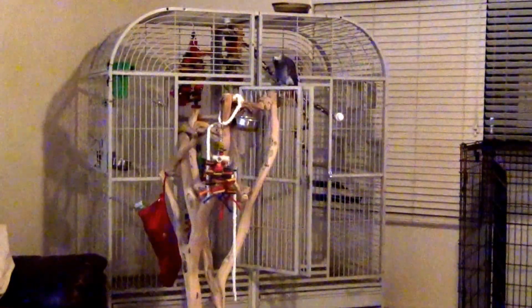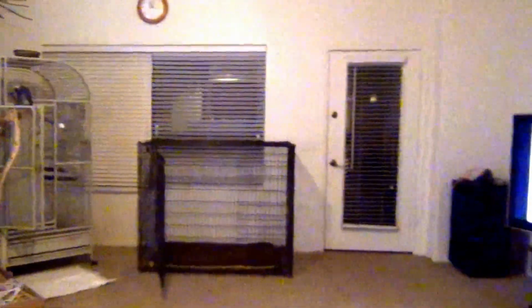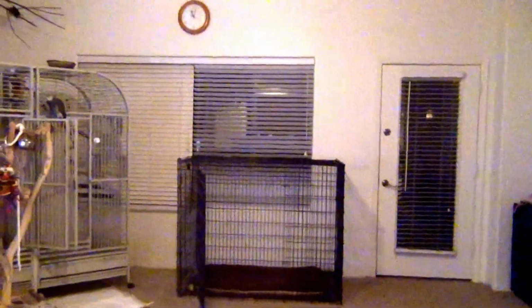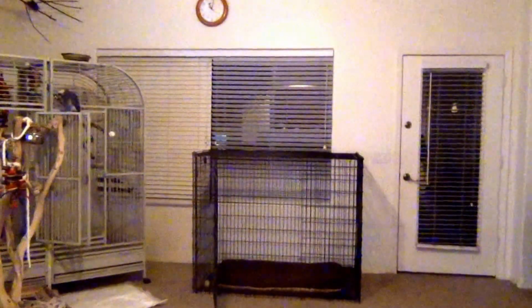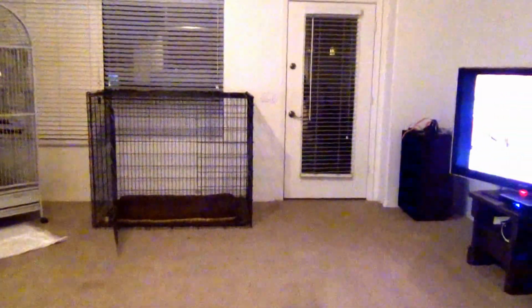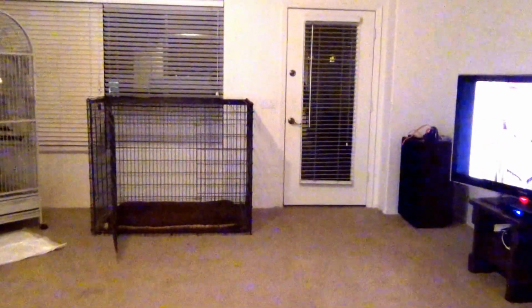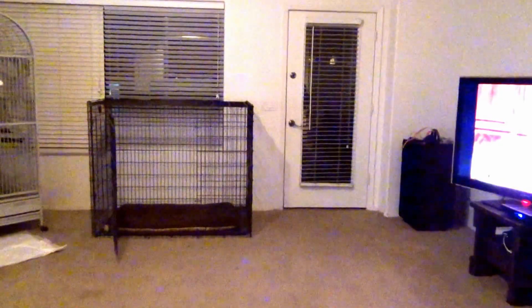I'm just gonna give Ava one more minute. Well, maybe not. Since she's not gonna come in on her own, maybe I'll just let her in, and then you can see that she'll go right to her box. We like her to go in there right away, just in case it's raining out or something like that. And she's full of mud, she won't be tracking everything all over.